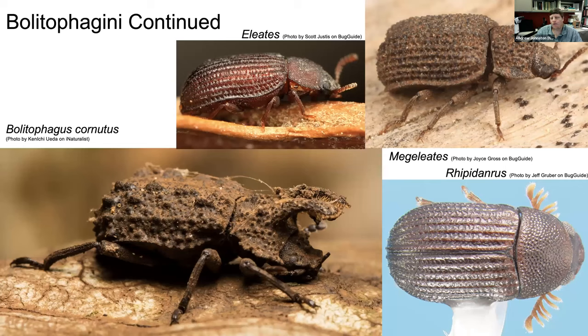And these are 4 of the 5 genera. This includes our forked fungus beetle, which is pretty well known. The number of antennal segments, whether or not the eye is fully divided or partially divided, and then these flabellate antennae are kind of the key characters that will help you diagnose these groups. And again, usually these are seen, adults and larvae, on fungus.